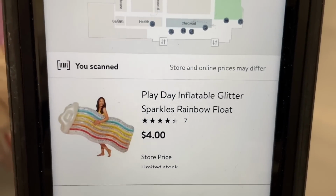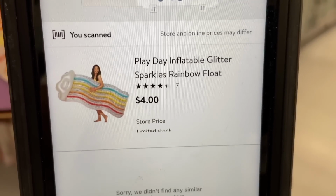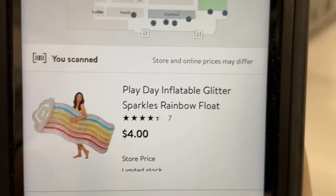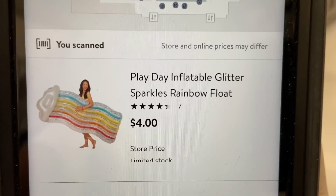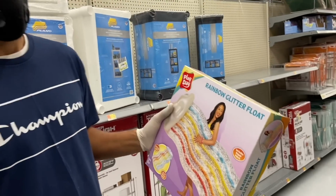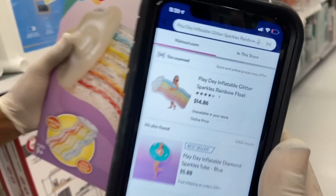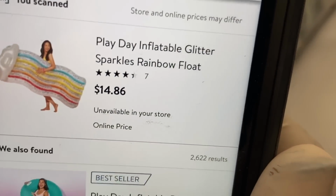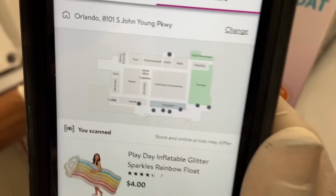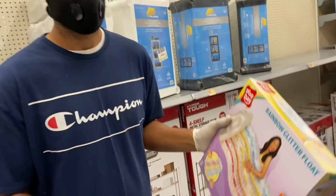Clearance, $4, you guys. You will not find this size float for $4 anywhere. Okay, and this one says the Playday Inflatable Glitter Sparkles Rainbow Float, $4. So that's about, I think it was $14.99. So what is that? 80, 75? Oh, there you go. Yep. $14.86. This is the online price right there. Okay, so this is the regular price, you guys. And in store, it's $4. So you guys have to run.